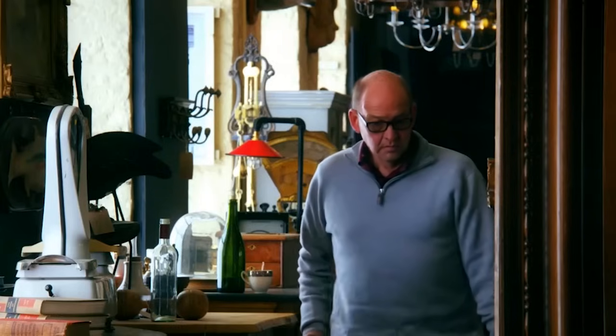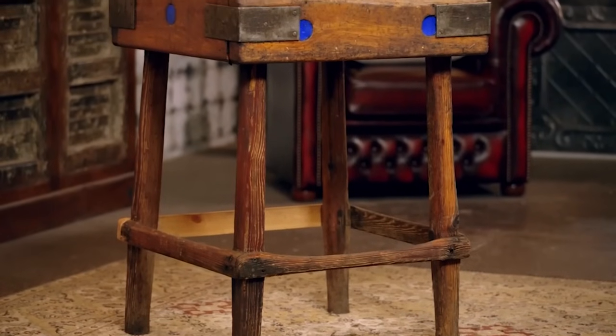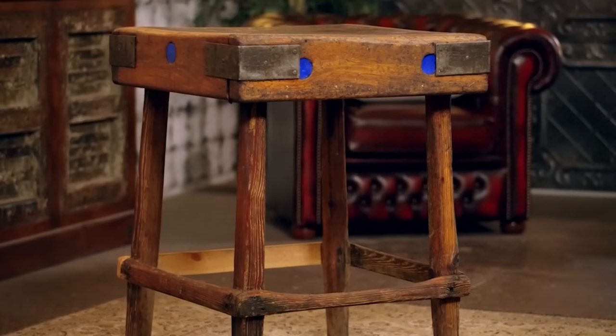I think the valuation went very well. I feel very confident going in front of the dealers. I don't like losing. I like winning. So I'm not prepared to lose.